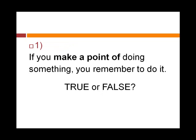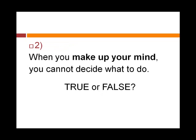1. If you make a point of doing something, you remember to do it. Is this true or false? True. 2. When you make up your mind, you cannot decide what to do. Is this true or false? False. Making up your mind is deciding. It's making a choice.